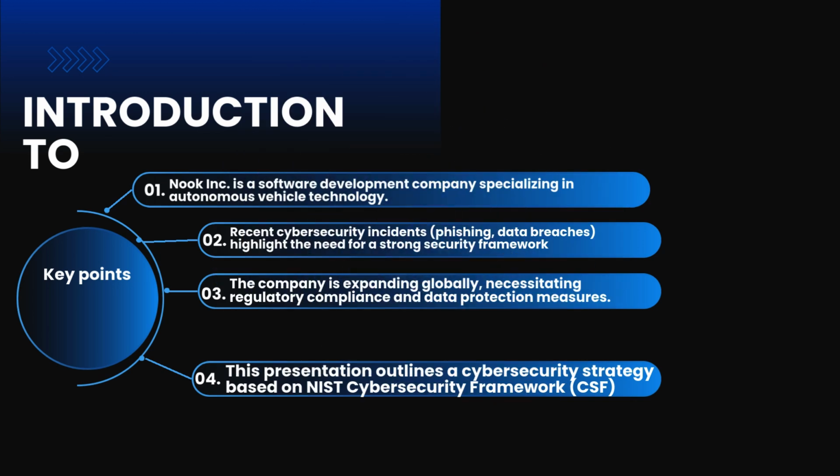Nook Inc. is a software development company specializing in autonomous vehicle technology. As the company expands globally, the risk of cyber threats increases. Protecting intellectual property, securing cloud-based infrastructure, and complying with regulations are critical. This presentation outlines a cybersecurity strategy to proactively mitigate risks before they become major issues.